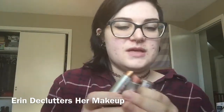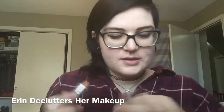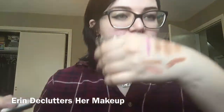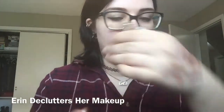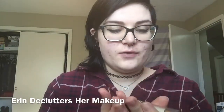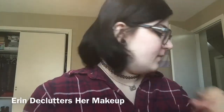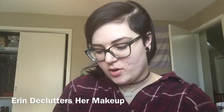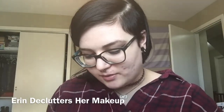I was keeping both of these because I thought they were such cool colors. And they are cool, but I'm never gonna wear these on my lips, you know? I did for a hot minute, but then I realized it's whatever. I'm not gonna do it anymore. I can't speak today.